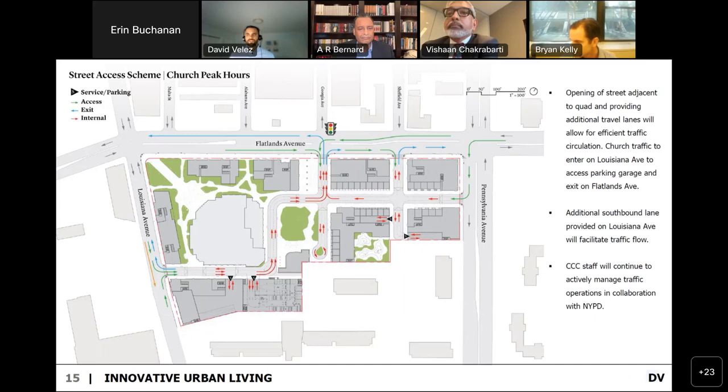Site access during church service would involve traffic entering from Louisiana Avenue and to the parking garage. The internal roadway along the quad would be opened during church services to facilitate departure vehicles from the site at Georgia Avenue onto Flatlands Avenue. This proposed traffic pattern would eliminate the present day conflicts between arrivals and departures, which results in queuing along the roadway. On Sunday mornings, an additional travel lane will be provided along southbound Louisiana Avenue, so that southbound through traffic, i.e. vehicles passing the site, can navigate around vehicles turning into the site. Additionally, the CCC staff will continue actively managing traffic operations in collaboration with NYPD. Next slide, please.